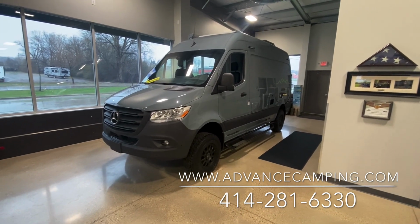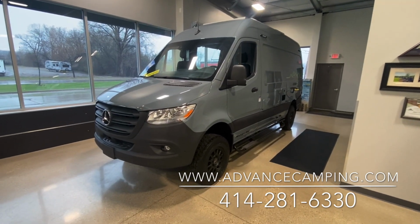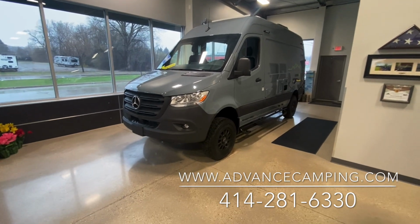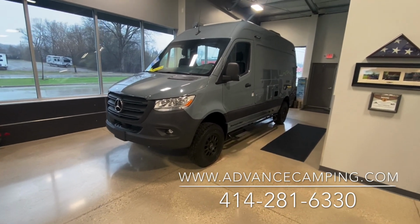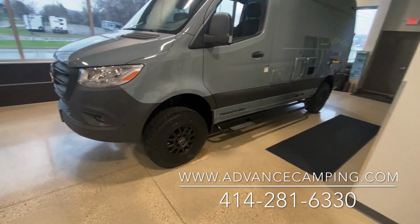So today I want to show off this 2022 Pleasureway Rekon. This is a true 4x4 off-roading van, and it's a very nice offering by Pleasureway. We're going to get right into it.